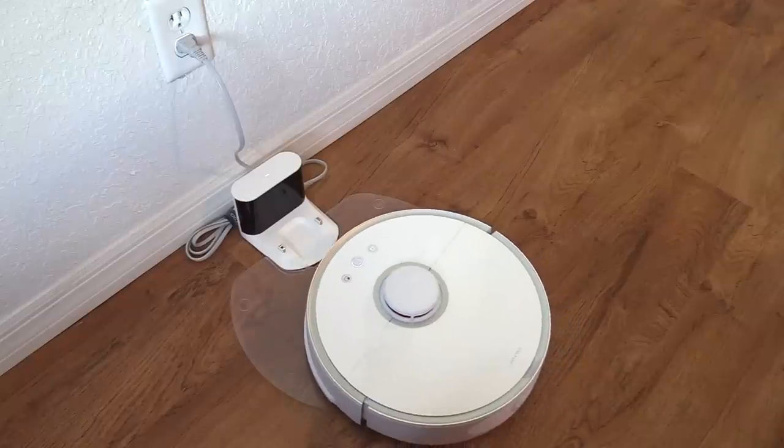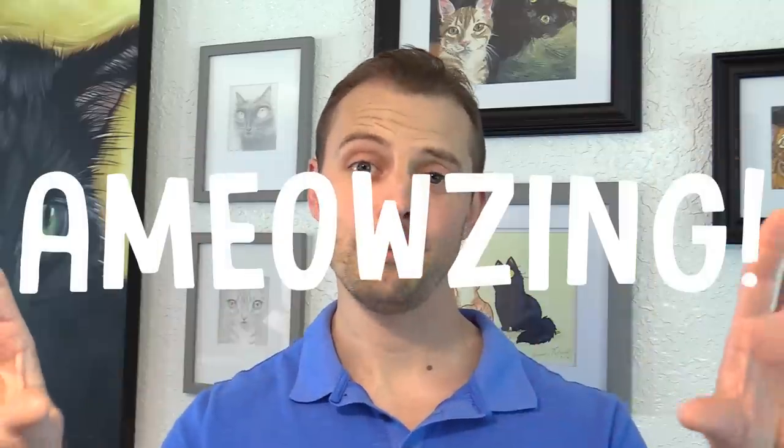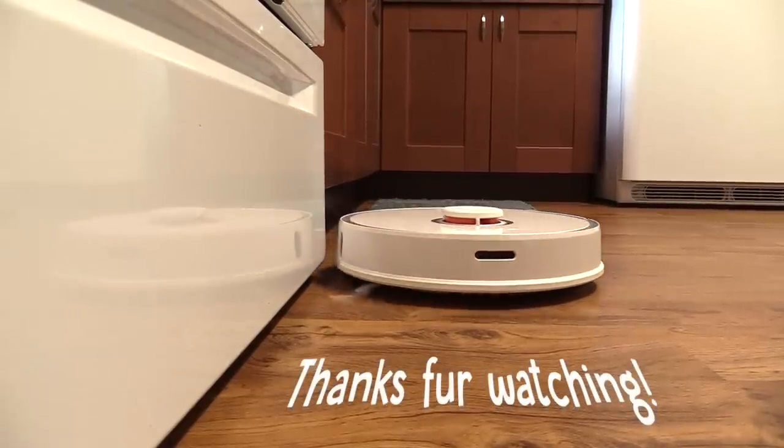Then when it's done, it returns to the dock and charges, so it's ready whenever you need it again. Charging. One word, ameowzing.